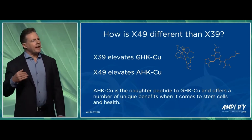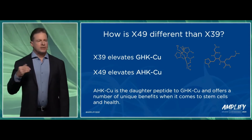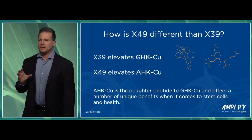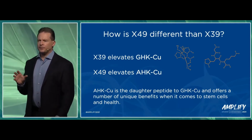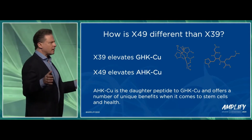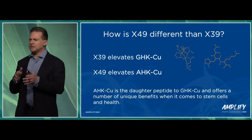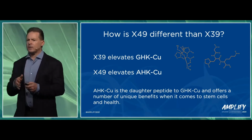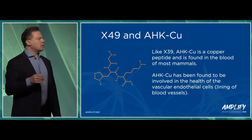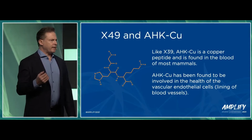It elevates AHK-Cu. X39, of course, as we know, elevates GHK-Cu. They're copper peptides, they're mother and daughter peptides, but what they do is very different. GHK is ubiquitous. It's found throughout the entire body. AHK is found in more specialized tissue, and therein lies the power of X49 and AHK. So, like GHK, AHK will decline with age.